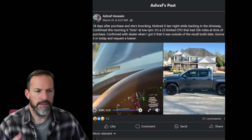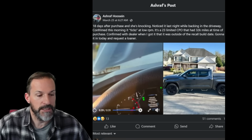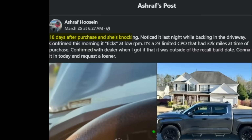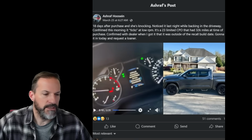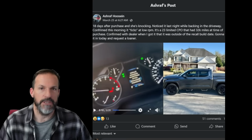And there are still 2022s, 2023s failing, but most of them are being replaced with the new crate engines. However, this guy, 18 days after purchase, it does have a CPO, 32,000 miles, and then it started getting a tick and then a knock. And he said that the oil pressure gauge was dancing and he barely had any power, so it looks like probably a new engine on that one.